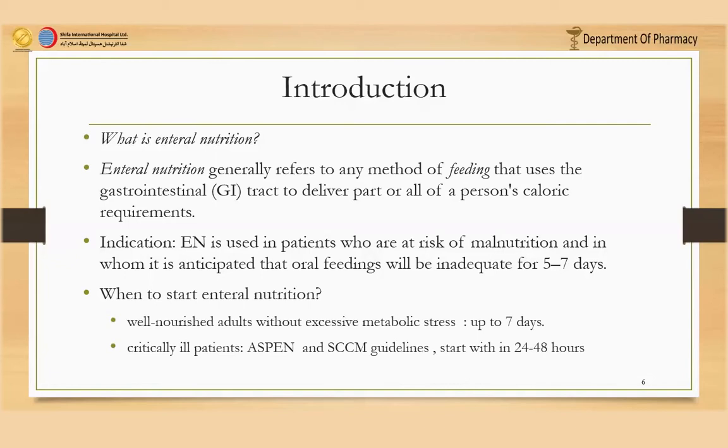And the other question is when to start enteral nutrition. According to the American Society of Parenteral and Enteral Nutrition, that is ASPEN, well-nourished adults without excessive metabolic stress can usually tolerate little to no nutrition for up to 7 days. Like a patient who goes through trauma or a car accident, he can tolerate up to 7 days. But the 2016 American Society of Parenteral and Enteral Nutrition and Society of Critical Care Medicine guidelines say that it is better to start enteral nutrition as early as possible, within 24 to 48 hours.